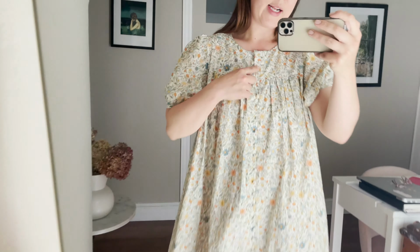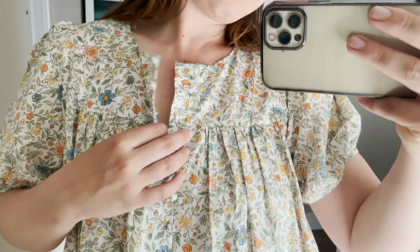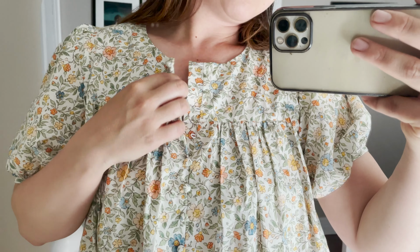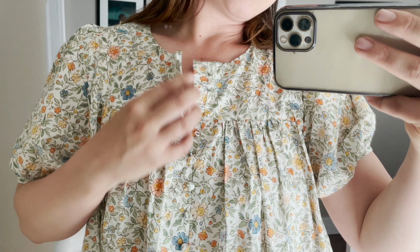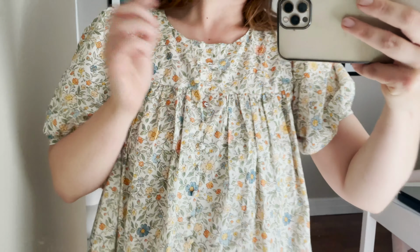Otherwise it has buttons that are covered all the way down. Look at this placket. I'm not sure if you can see how nice this is. What a nice detail. Because it goes all the way down, you don't want it to be completely open, right? So it has this privacy placket right here, and it's so nice. So this is easy for breastfeeding.